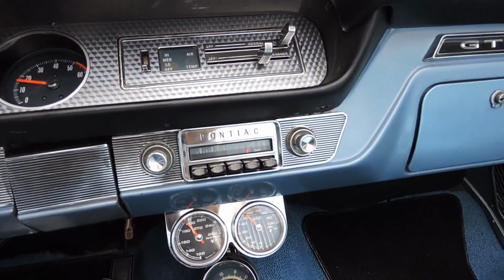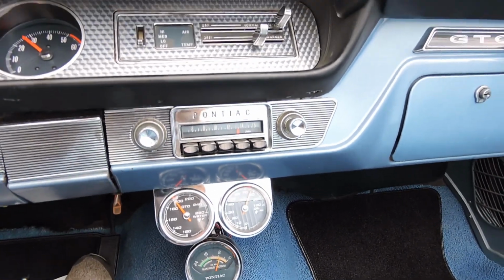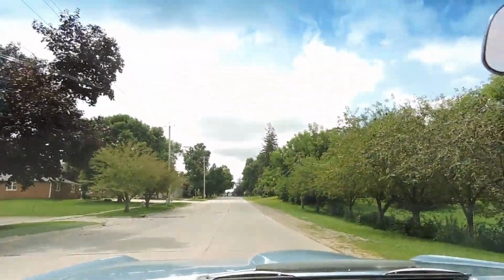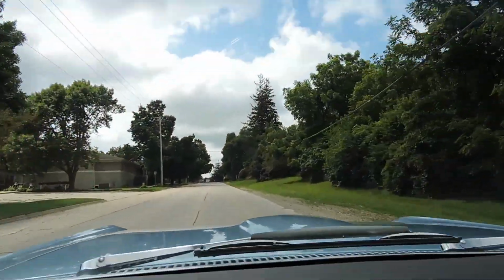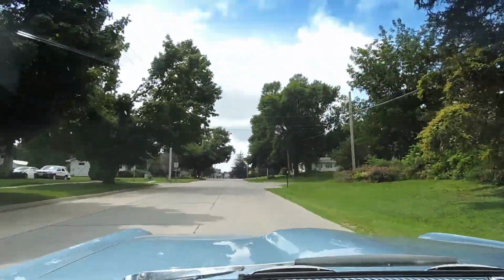As we get the RPM up, at 1500 RPM, oil pressure's going right up to 60 pounds, and it goes up to 80 at 3000 RPM. So we've got great oil pressure. As we look out across the hood, the paint on the hood's got a beautiful shine. It's a nice straight hood.